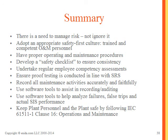Most of the life cycle time is spent in the operation phase, and so therefore it's very important to make sure that all the people are adequately and properly trained to be able to maintain and operate their SIS safely. Having proper operator and maintenance procedures is also essential. Developing a safety checklist to ensure consistency.